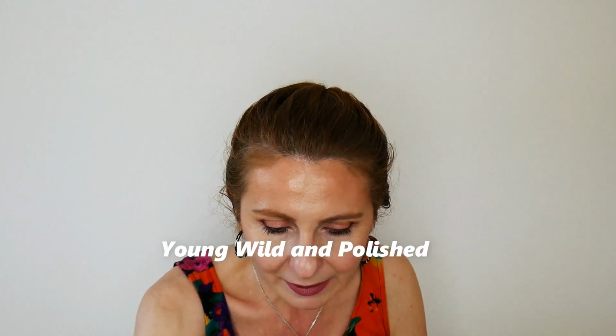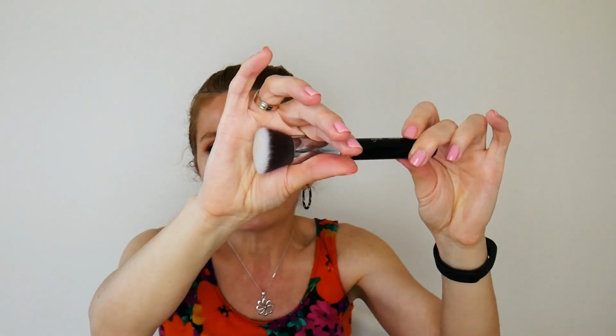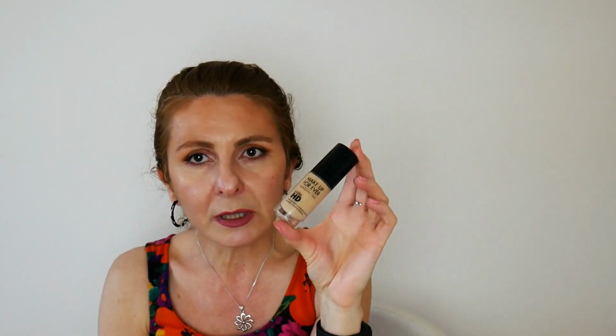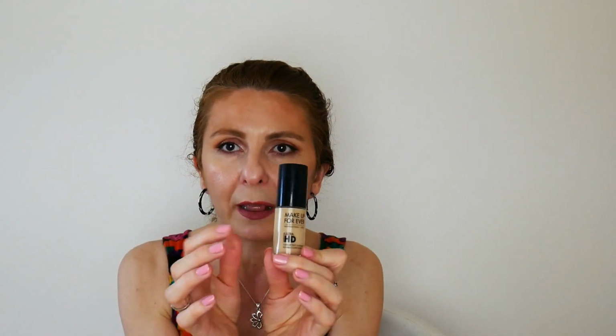So the first product that I remember I bought is the Sigma F80 flat Kabuki brush, which is one of my holy grail brushes. She was another person raving about the Makeup Forever HD foundation, or Ultra HD foundation, and she was mad about this foundation. So we have similar skin concerns, oily, and for that reason I was all the time feeling like whatever is working for her, it's working for me.